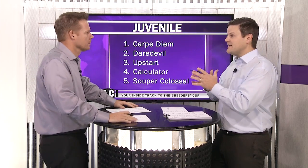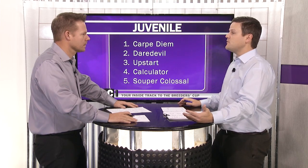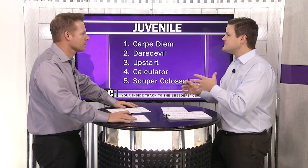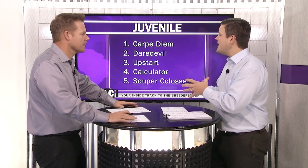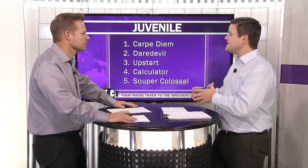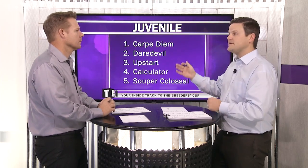Daredevil, you know, he had a daunting task, drawing the 12 hole and having that other major speed presence. To me, I didn't like Daredevil in the race, but now it looks like he could at least carve out a better stalking trip from the outside in here. I do think Bob Baffert and some other horses have some speed in this race to be able to not give Daredevil easy going up front, and I do think that'll set it up for Carpe Diem.